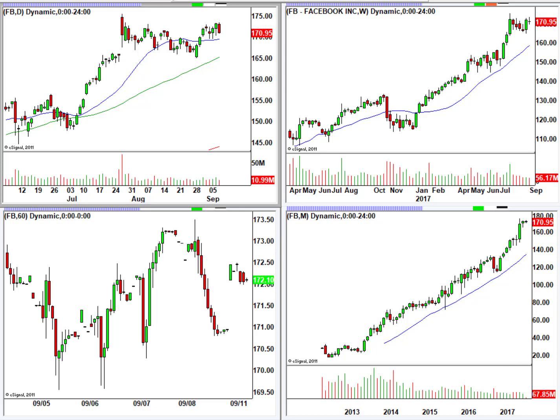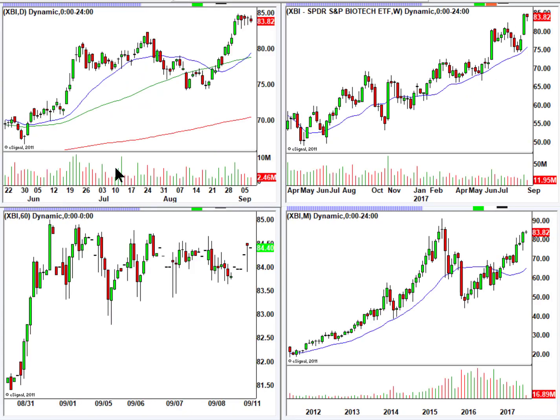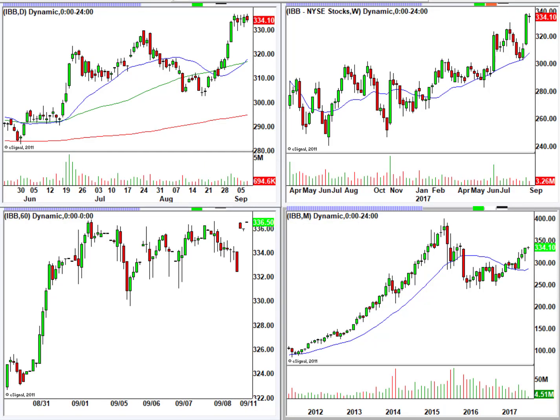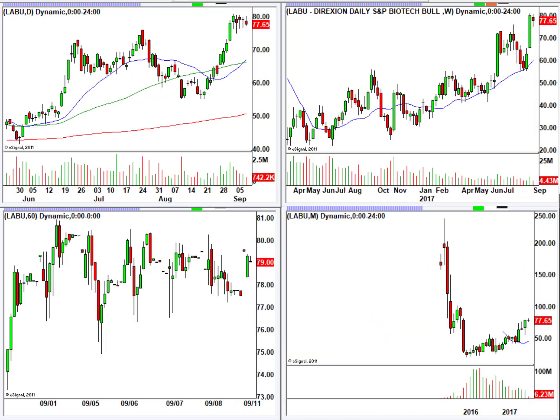The other thing to keep an eye on, which did really well last week, just looking, not working off of my normal system here, is biotech. It just went sideways here after that move, and it's creating support. Look at the bottoming tail bars. It just looks great. It's got room to move up here, and of course you can trade IBB, or you can also trade LABU, which is lower priced. This is a leveraged ETF. So there you have some options.